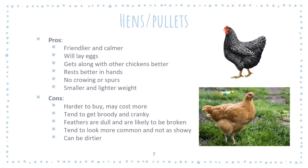Hens and pullets, they're friendlier, they're calmer, and of course, they lay eggs. So if you're looking for something that's not just a pretty pet, get a hen. They get along with other chickens better, including cocks. If you have a whole group of hens and one cock, the cock feels like he doesn't really have to try that hard for the ladies' attention, so he tends to interact better too.